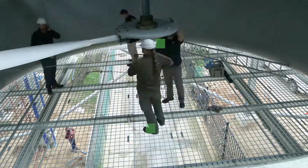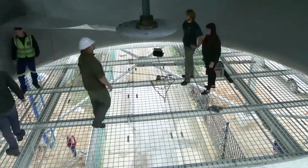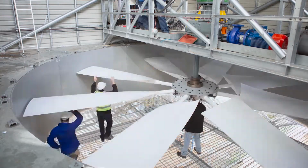We don't engage in catalog engineering. We design a custom fan for a specific duty point. We've now manufactured the 24-foot CSP fan for this facility.